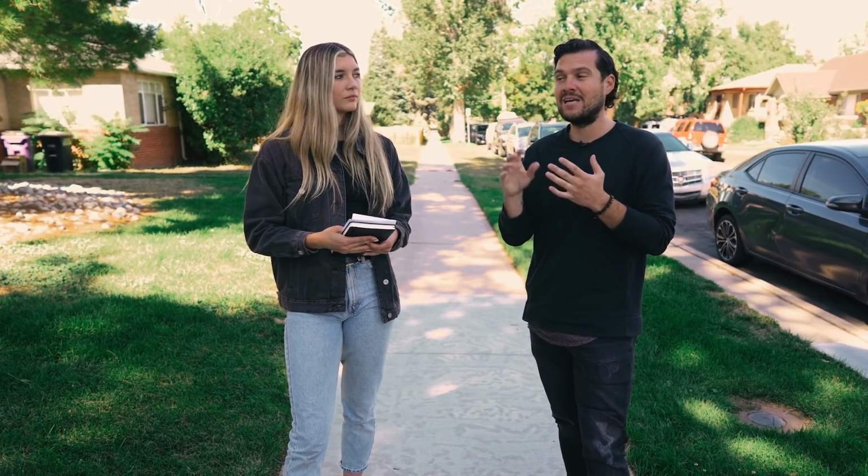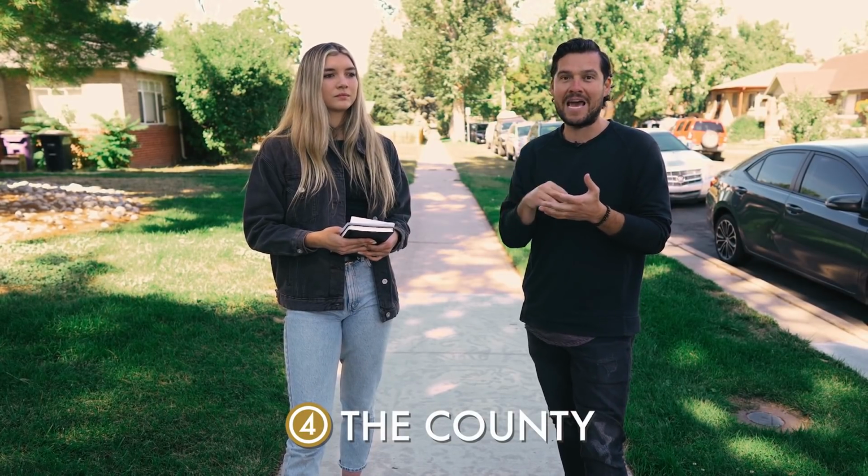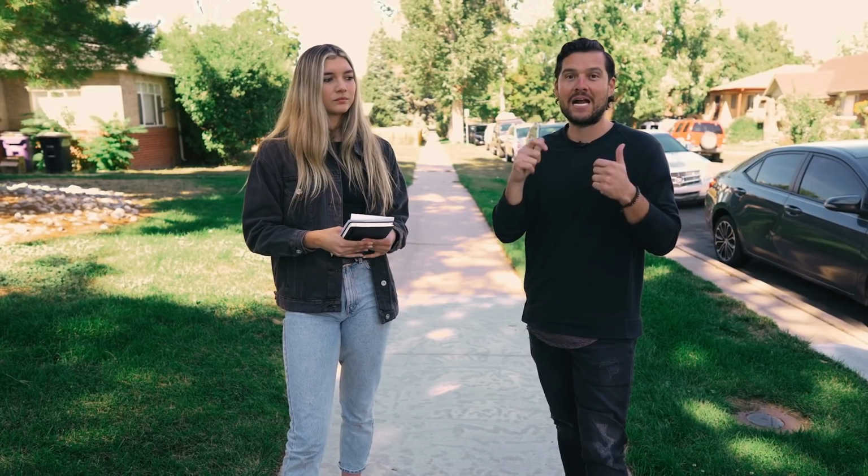And then the last one that I love that no one really talks about is you have to call the county to understand what the taxes are going to be, because property values are increasing so much, especially in this area. Denver, historically, over the last 10 years, has appreciated between 6 and 8% annually, right? So what does that mean? Property taxes are going up.